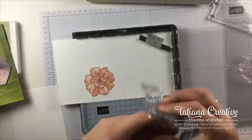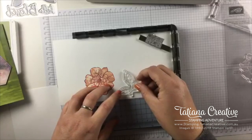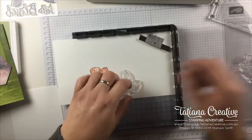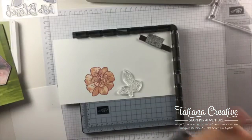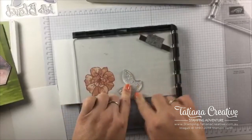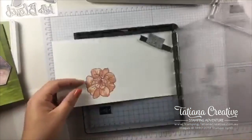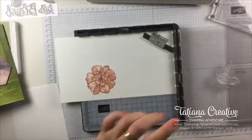Not good when you lose it. Lose your stamps, is it? Okay. There's the outline piece. I'm going to just pull that one off. I know I haven't cleaned it. I'll clean all my stamps once I finish. There we go. Make sure that's in the corner there.